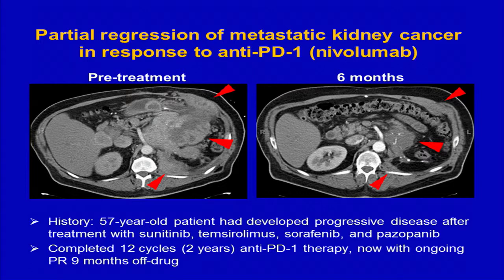6 months into treatment, now you can see a marked regression. So this is an example of a partial response. The tumor is now calcifying. This patient previously had had 4 different lines of therapy. They're listed here before he started treatment with anti-PD-1. He completed all 2 years of the therapy. He then stopped the treatment per the rules of the protocol. He's now under observation 9 months later, and he is maintaining this partial response.